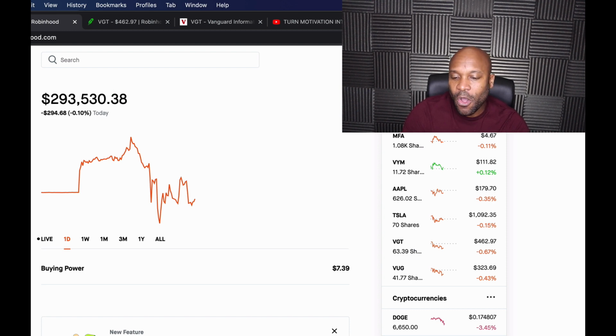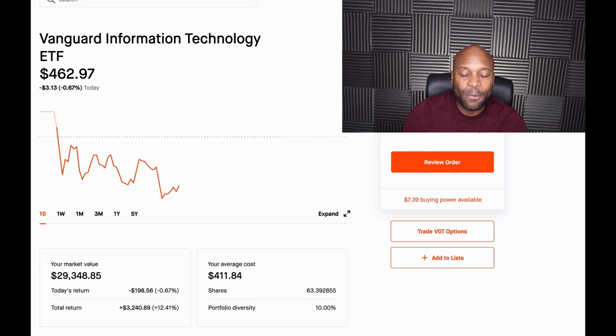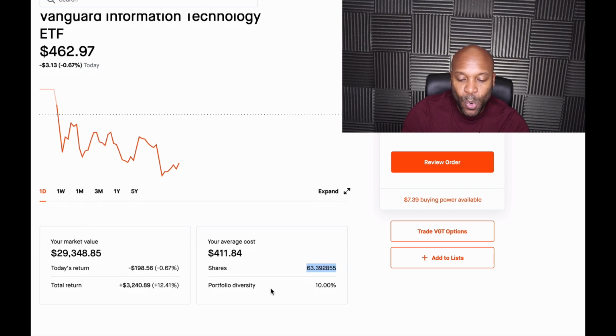Anyway, let me go ahead and click on VGT, which right here is Vanguard Information Technology. This is an ETF, and what I like about this one is that it is heavily weighted towards technology stocks, and I'll share it with you guys in just a minute. As you can see, my current market value is $29,348.85. I am currently up overall $3,240, which happens to be 12.41%. My average cost per share is $411.84. I currently own 63.39 shares, as you guys can see there. Very excited about this one, and I'm going to show you guys more as to why I'm excited.